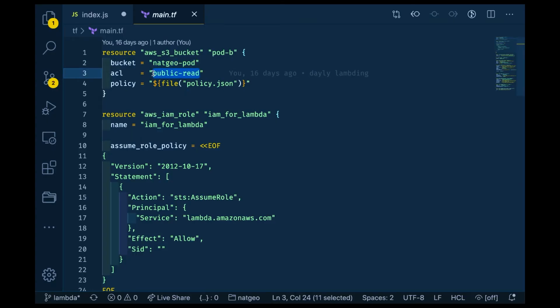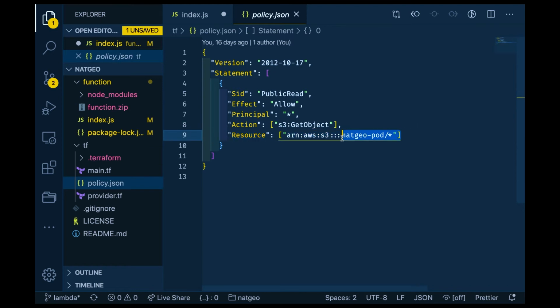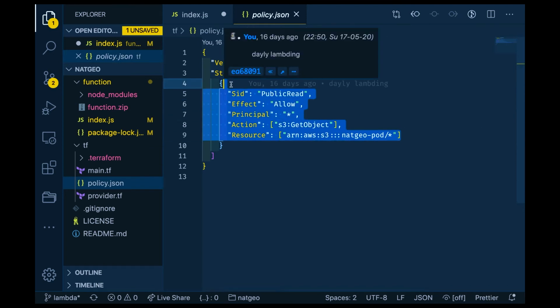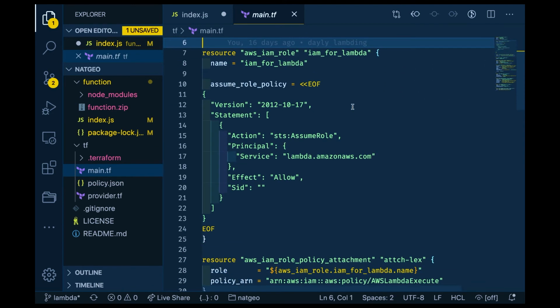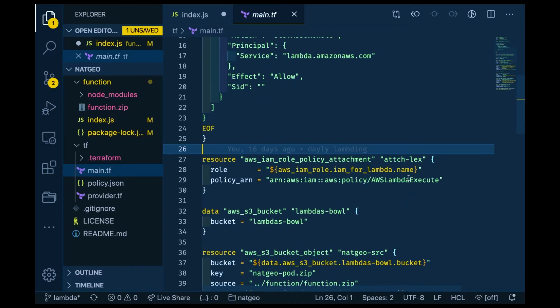We want this bucket to be public read. This policy, this file. Let me just open this file. Where is it? Here it is. This file tells it that in this bucket, it's really public read. Next, we're going to have to create an IAM role for Lambda. That's where Terraform gets tricky. You have to create a lot of resources for a single thing. Next, we're going to have to attach this policy to the role that we've just created.